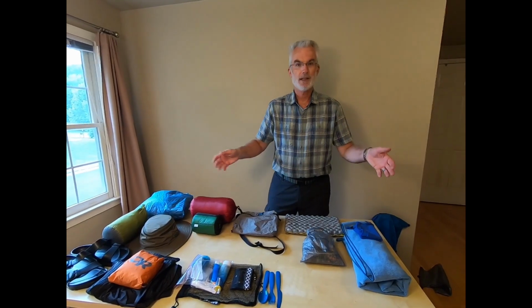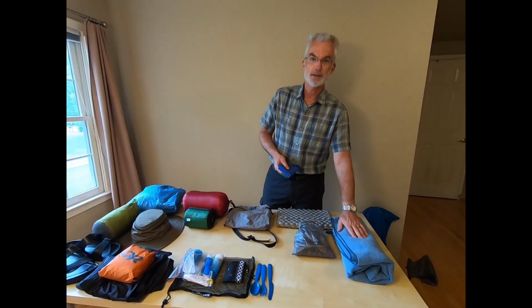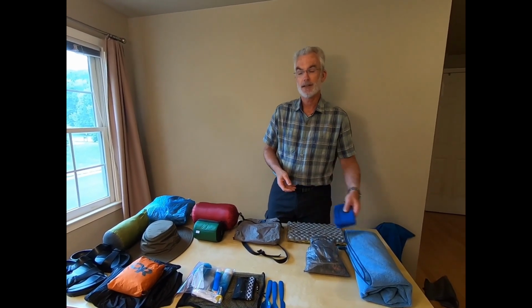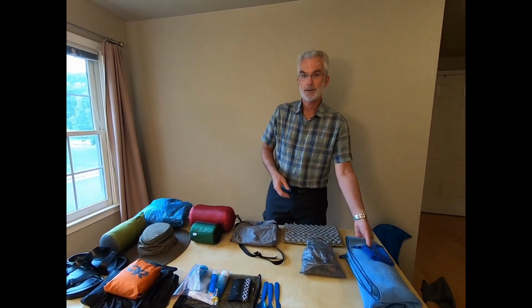So before I start putting everything in the pack, another advantage to this large microfiber towel is when you wash your clothes, you can actually wring them out in the towel. They dry a whole lot faster and it's much more convenient.